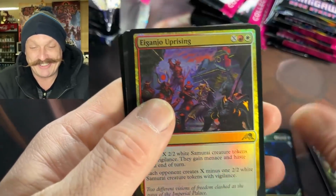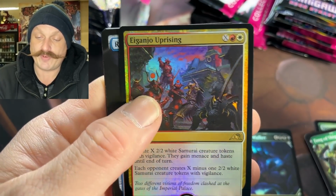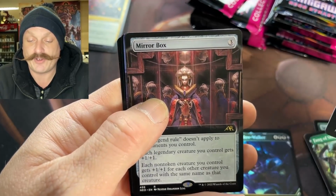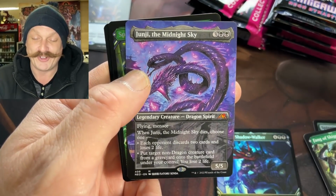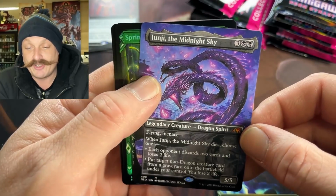Dokuchi Shadowwalker. First rare here, Uprising. Not very great. Oh, Commander the Research Card. Thief. Very nice. Ooh, a full art mirror box. Is that nice, Greg? Yeah, mirror box is good. Oh! He went down now, though, but he's still the first decent hit of the box. Look nice. Hey, dude.